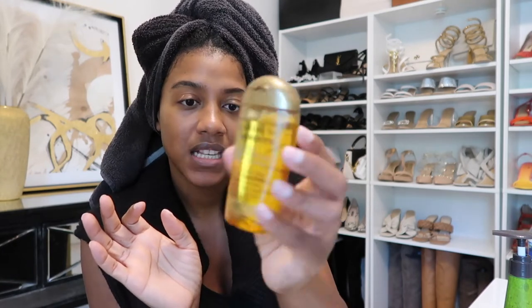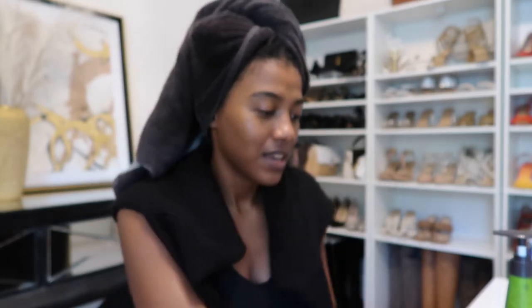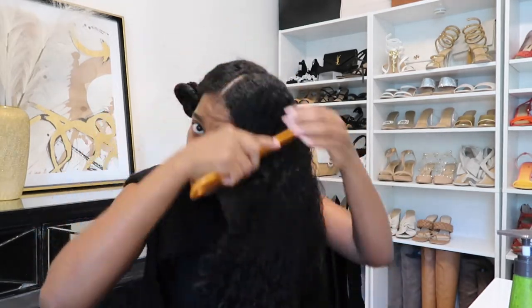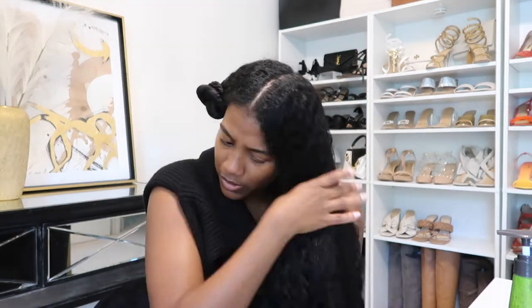It's argan oil of Morocco, so I'm gonna add some of this. It's from the OGX brand. And yeah, that's about it. So let's get started. I have it just sectioned into two right now, but I'm probably gonna section it into four to help with the blow dry process.